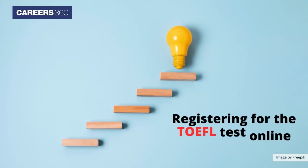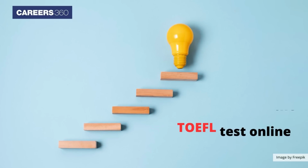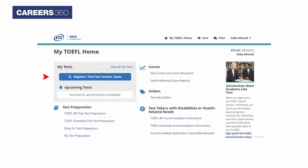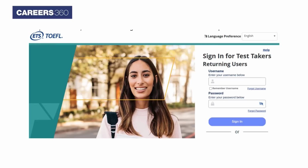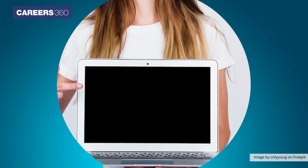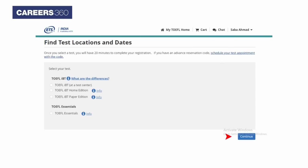Here are some important steps to be followed while registering for the TOEFL test online. Students must sign up at the TOEFL official website ets.org. They must make sure the name they use while registering matches the ID that they are planning to carry on the test day. After this, students can log in with their username and password. The home page displays My Tests. Click Register for a test. Now click on TOEFL test and proceed.